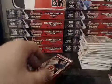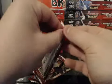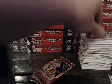So the collation in the packs is all over the place, so some of the base cards may be shown upside down. In advance, apologize for that. What's up, Dynette? Welcome.